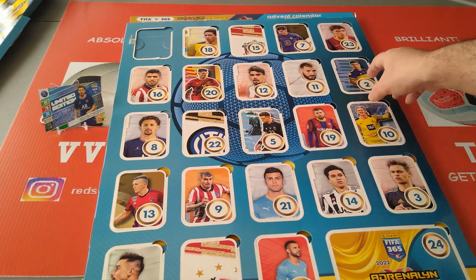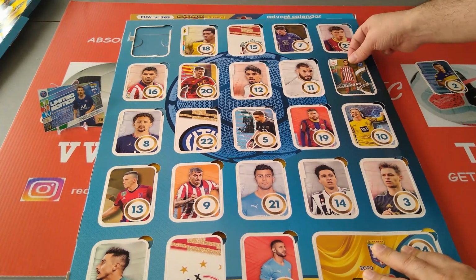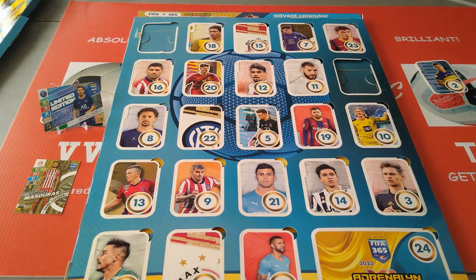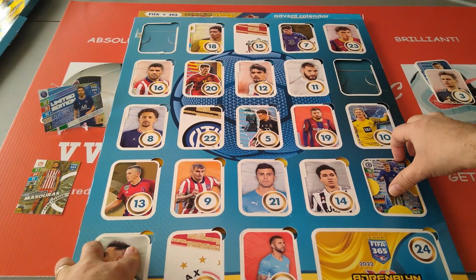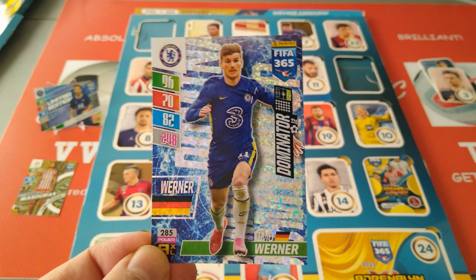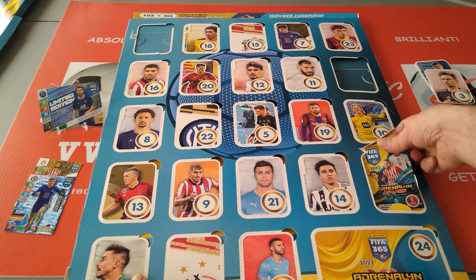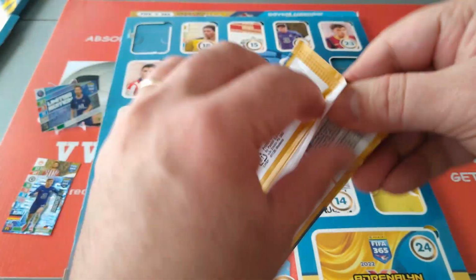Number two is here. Masuras, game changer for Olympiakos. With the sun, the zoom doesn't seem to be working that well. Alright, Kimmich, behind Kimmich. Let's have a look. We got a card and a packet. The card is Dominator, Timo Werner. Nice, Chelsea and Germany. And there's a packet as well. So let's get the packet out. There we go. Mason Mount is on the cover with Marquinhos and El Arabi. Not for individual sale.